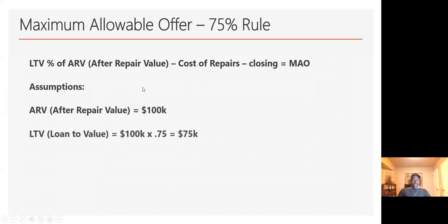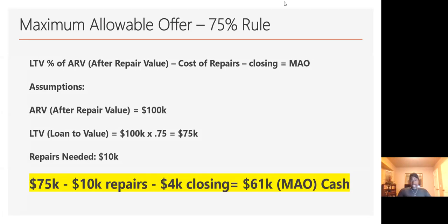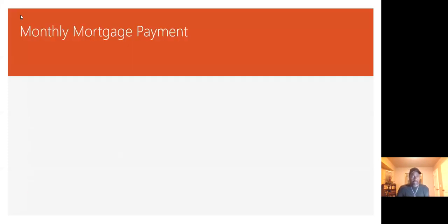So there's our assumptions on the value. We need it. Okay, now are we clear as mud? Yes, sir. Everybody good? So we know throughout the rest of this presentation, we're going to be using 61K as our maximum allowable offer. All right, let's keep going.